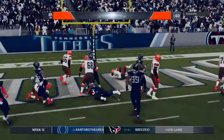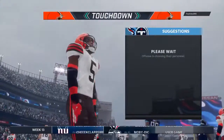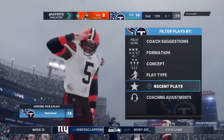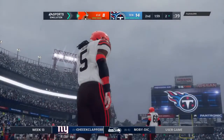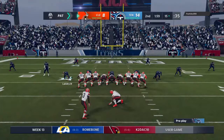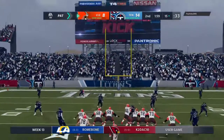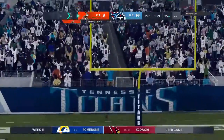And he takes this one in for a Brown score. Kareem Hunt with touchdown number 7 on the year. And the Browns have cut it back within a score. That almost looked too easy, and I think thanks goes to the offensive line for making it look easy. Yeah, I agree with you totally on that one.